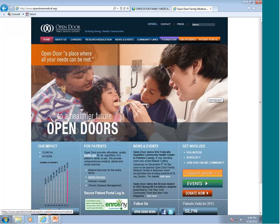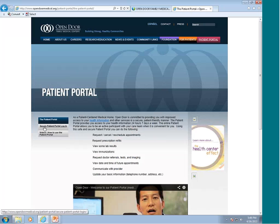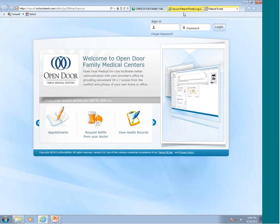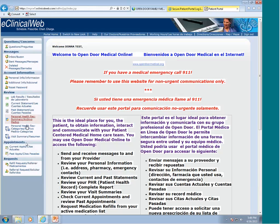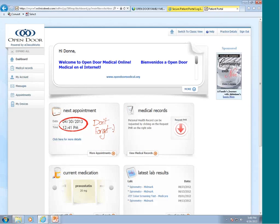So this is our public website. Click on Patient Portal, go to the second item, Secure Patient Login, click here. Now I'm going to enter a sample patient so that you can see how this works. So Donna, now you'll be on the main page for the patient portal. Before I proceed, I'd like to mention this reminder: if you have any friends or family who only read Spanish, click to switch to the classic view, and you'll see the Spanish titles as well. But now I'm going to switch back to the new look for our demonstration here.